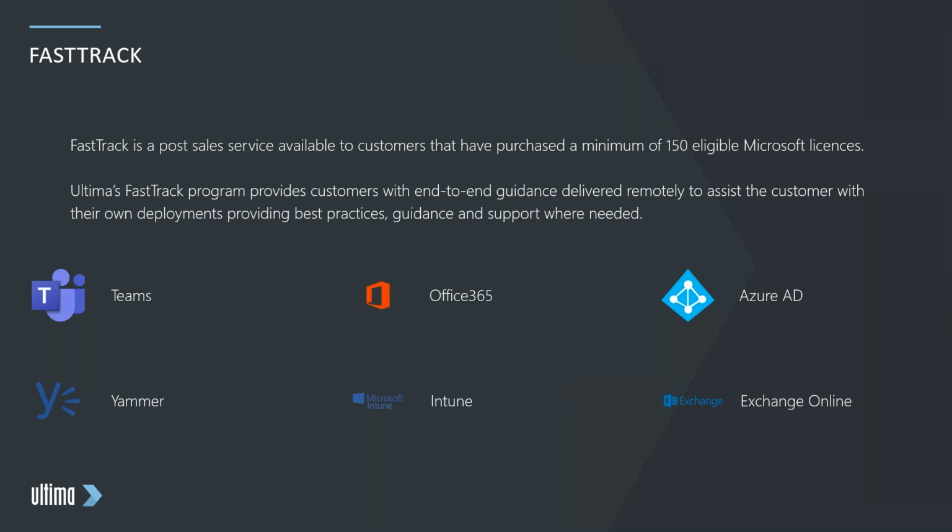There's a myriad of things that this is available for, and a lot of the stuff we talked about is eligible for FastTrack. So obviously Teams, 365, Intune, which is some of the underpinnings of that device management piece, Azure AD, Exchange Online, etc. All of those fit within this FastTrack piece. Obviously there are some minimums to it, as you'd expect, but generally they're not too strenuous. But it allows you to get that additional assistance and additional guidance to deploying it.